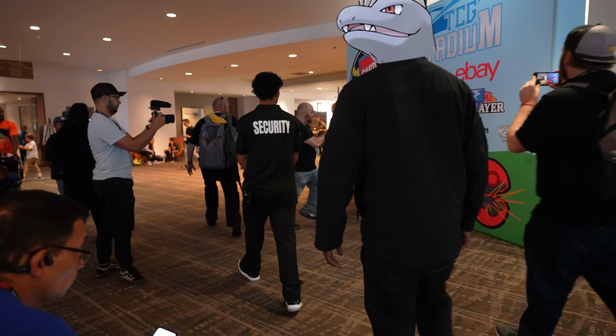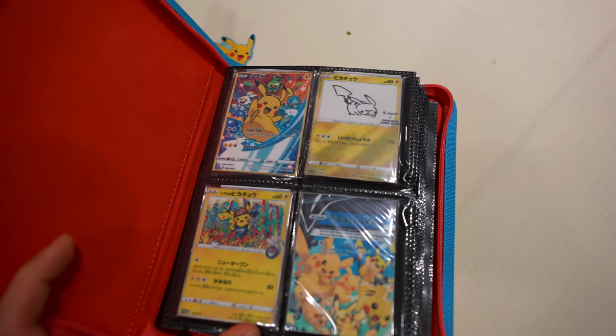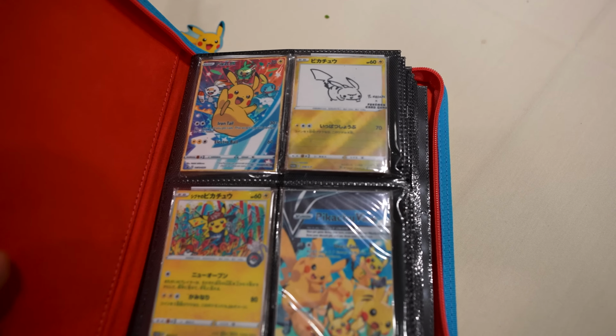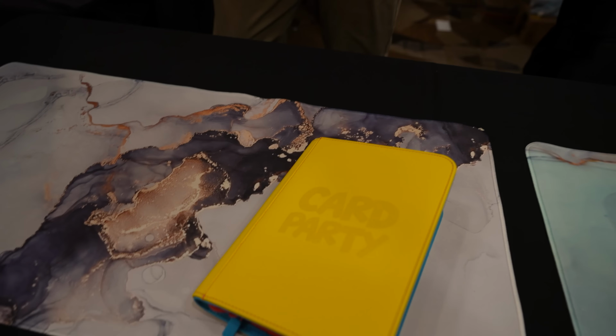The problem is he's constantly surrounded by bodyguards and is super busy. So instead, I'm gonna try to trade some of these chocolate cards for real ones with other people attending card parties. That way, maybe we can get word out to Pat. But before I really wanted to trade these, I had to get them appraised because I had no idea what these might be worth. That's where Simon comes in. He's running a booth called Graded Guards that actually protect your slabs that hold your Pokemon cards. Let's see what he has to say.